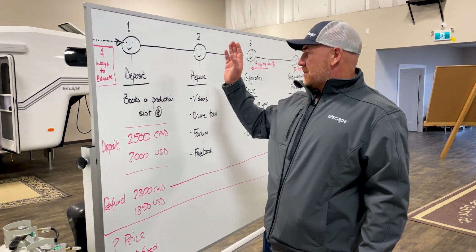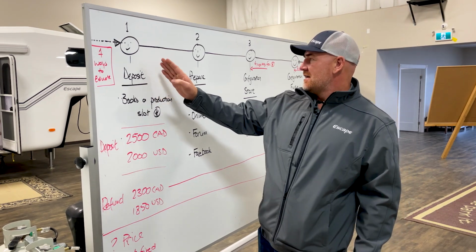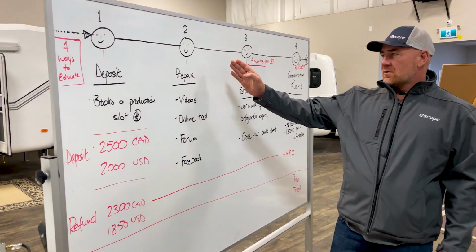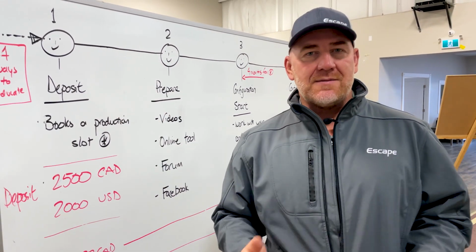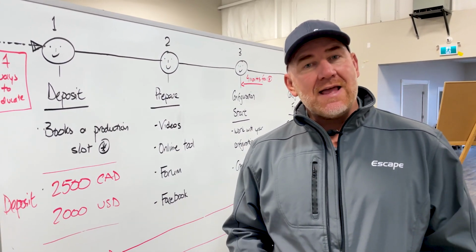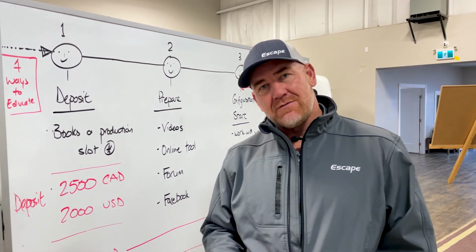Now, let's start off at the very beginning then. So step 1, put your deposit in place. Then step 2, as we move through, we're going to talk about preparation. Now, when you put your deposit in place, you will get an email from us. And that email is going to lay out the dates at which things are going to happen. It really sets you up for the entire process.